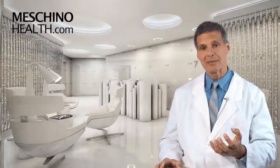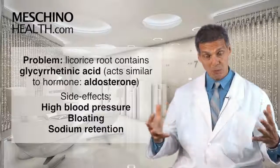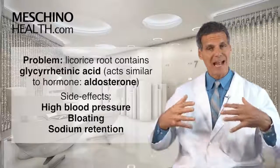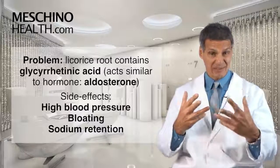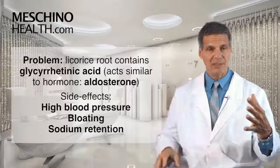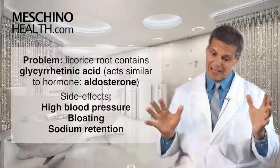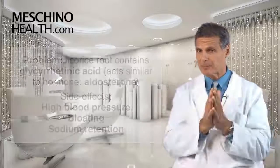The problem with licorice root is that it contains glycyrrhetinic acid, which raises blood pressure by acting a lot like the hormone aldosterone. So it leads to high blood pressure, bloating problem, sodium retention. So it can actually be a dangerous herb to use for that reason. So I don't really like people using licorice root.